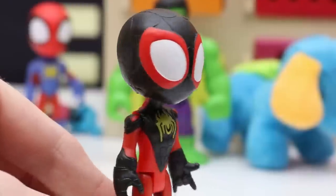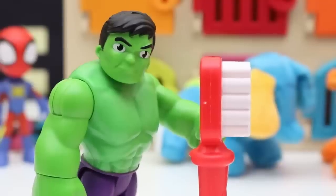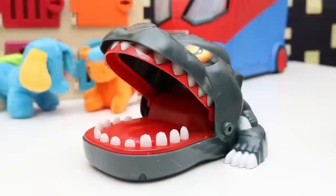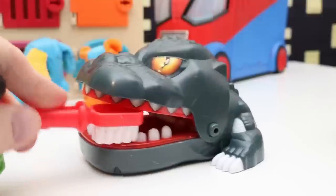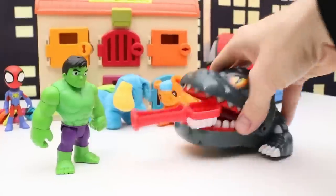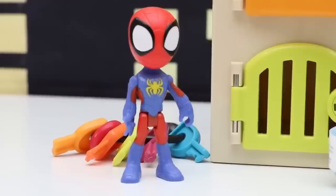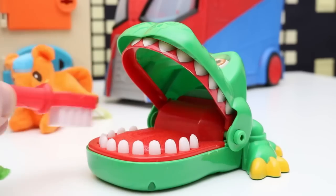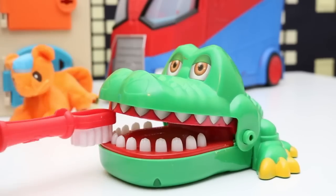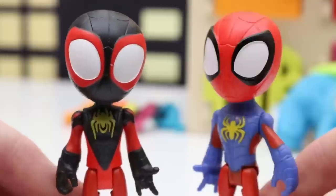Check it out. It's our dino and alligator friend. Let me guess. You want us to brush your teeth. Here it goes. Whoa! That dino doesn't seem very happy. Maybe this one wants its teeth brushed. Whoa! What exactly do they want?